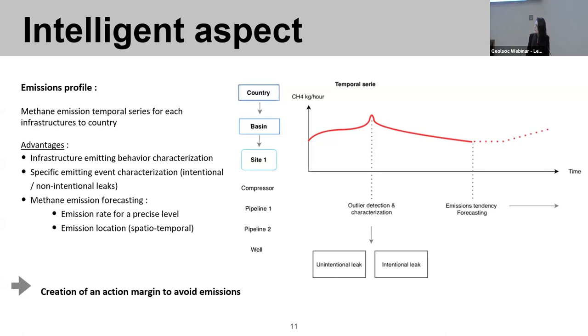And we can also aggregate, because when you imagine that you have the emitting behavior of each infrastructure, you can aggregate it by basin, by country, and also by operator working in the field. So this could be a multi-level analysis, and the forecasting aspect could be applicable at each of these levels. So this creation of a margin of action is actually the path to the mitigation of methane emissions.